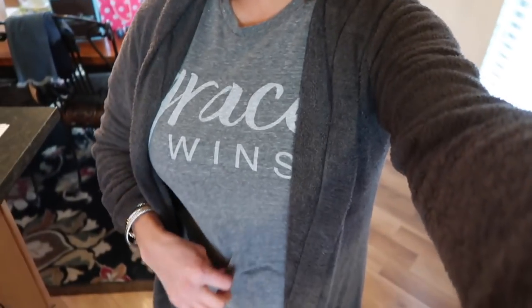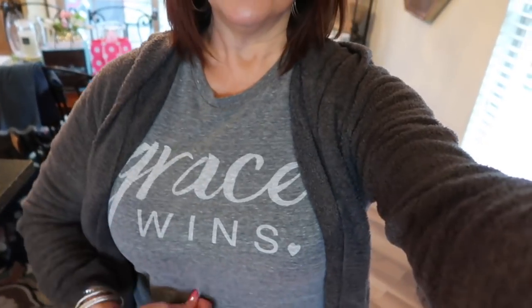Took off my jean jacket, put my Barefoot Dream sweater on, and I love this shirt. This is Grace Wins. This is another one from Grey Boutique that I love, and I wear this t-shirt all the time. I always get compliments on it too. So let me show you all what I got.